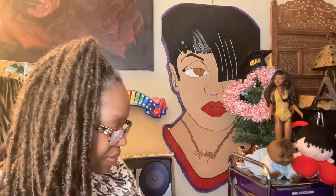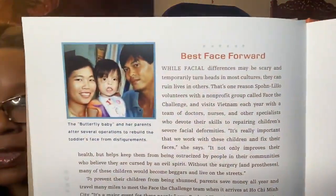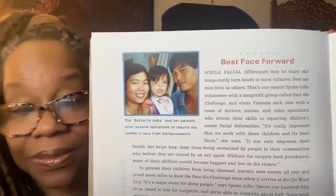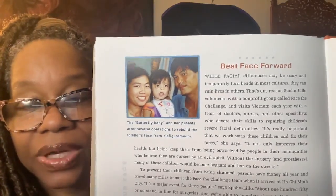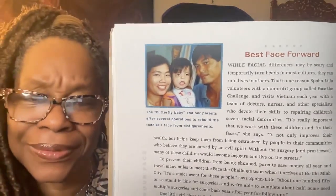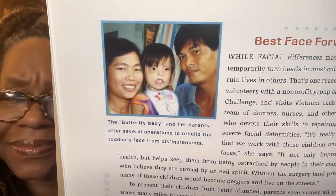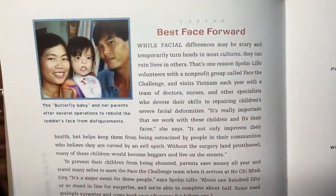So it says, best face forward. It says, the butterfly baby and her parents, after several operations to rebuild the toddler's face from disfigurement. The butterfly baby. Best face forward. Go ahead and pause and read.